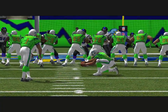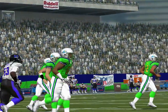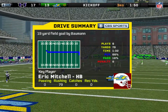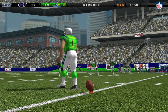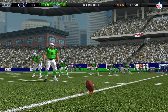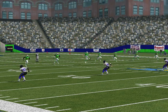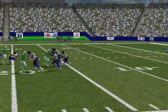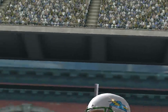Good. No hesitation by the coach there, and he's rewarded by his kicker's second successful attempt. This one is taken by number 28. They're ready to go again after that last drive ended with a field goal.